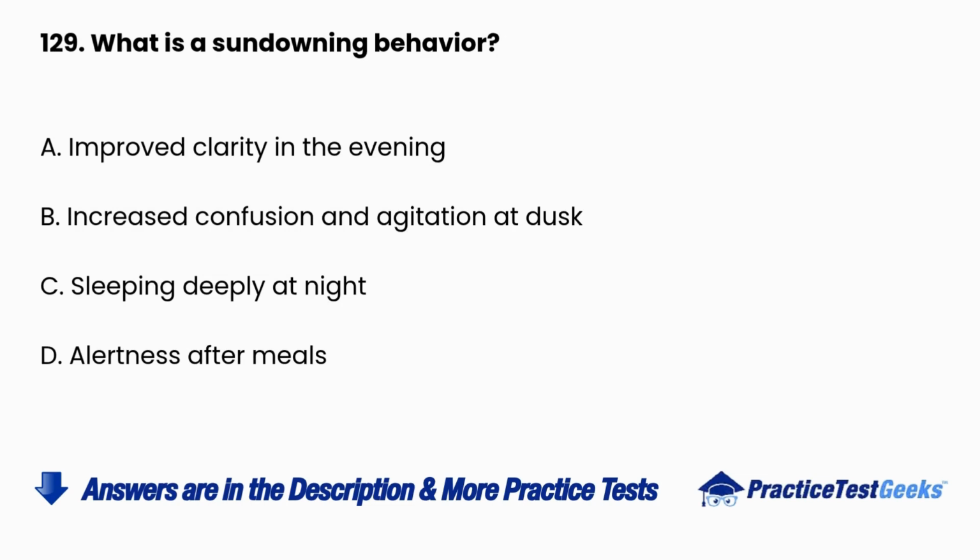129. What is a sundowning behavior? A. Improved clarity in the evening. B. Increased confusion and agitation at dusk. C. Sleeping deeply at night. D. Alertness after meals.